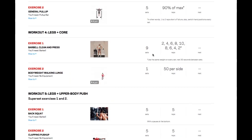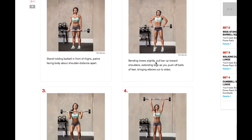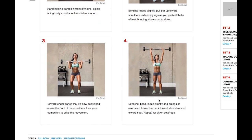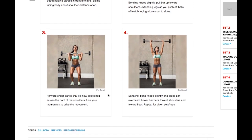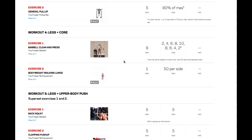Legs and core. So the barbell clean and press. That's very interesting. So there's the clean and then press overhead. Oh, you just stand and press. So yeah, I used to do something like this. These were great. These are really, really good. You don't need a lot of weight either, especially if you aren't used to that form.